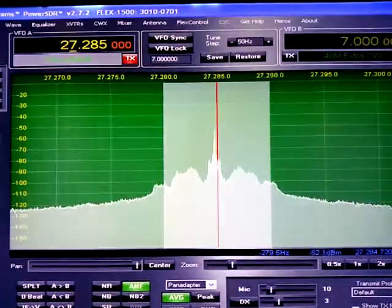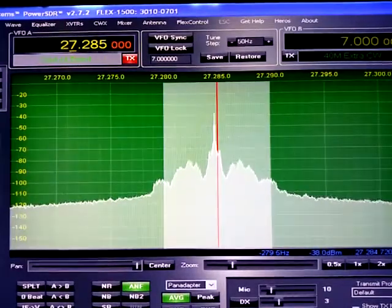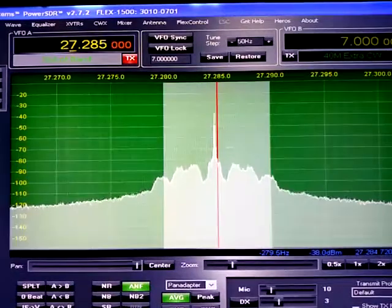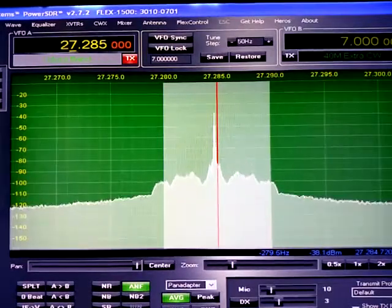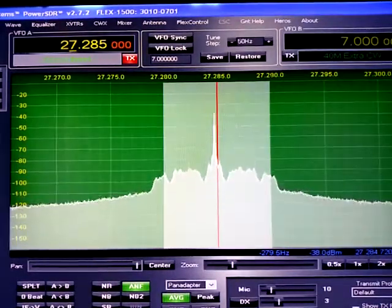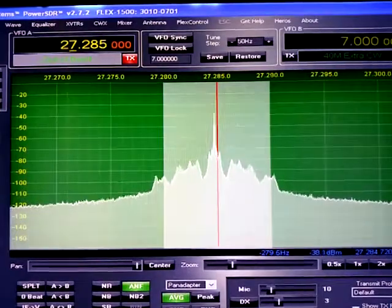It's so negligible. At 8 kilohertz wide bandwidth, it's barely noticeable. At 10 kilohertz, I can hear it. At 6.6, I cannot hear it. So 90% of the people you're going to talk to aren't going to hear it at all. And the people with 10K wide IF, they might hear it a little bit. And I wouldn't worry about it.